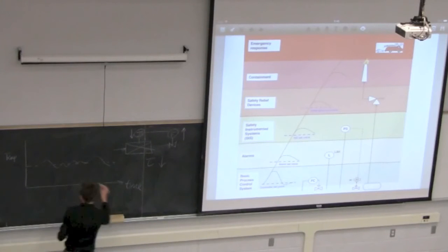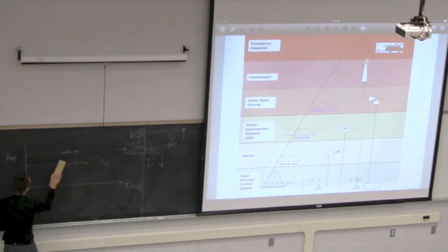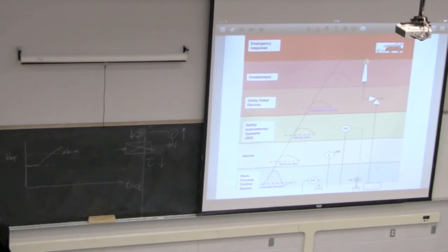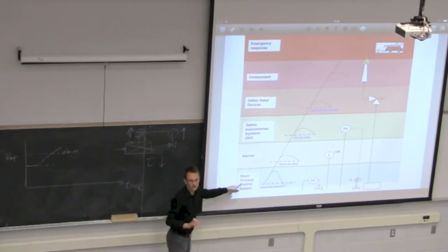Let's say there's a level here. This is my alarm level. And for some reason, there's a high amount of impurity coming through here that's causing a side reaction, causing my temperature to increase. So I'm operating at steady state, and then I see this rise in temperature occurring. What do I do to my valve? So this temperature starts to go up. The automatic basic process control system, what will it do?